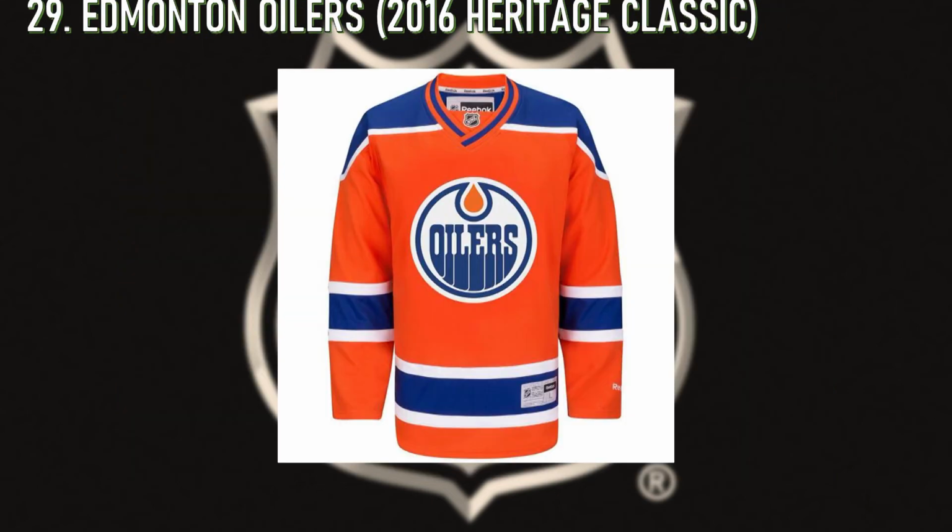Yeah, 29, Edmonton Oilers. Oh yeah, here it is. And this is not a popular opinion, I don't think, but I don't like it as much when they switched this to Adidas. But the Reebok version with that collar, I love that kind of collar. I think that kind of collar is really cool. But I think this is the Oilers' best home jersey, as in non-white jersey. I like this one the best. The collar's the best. The color's the best.